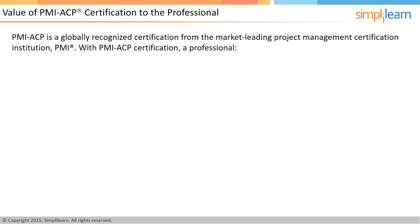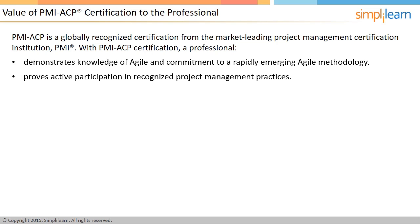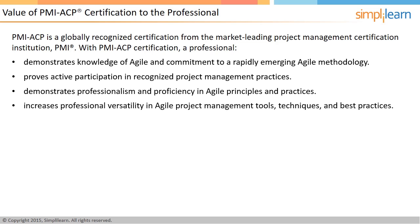PMI-ACP is a globally recognized certification from the market-leading project management certification institution, PMI. The PMI-ACP certification demonstrates your knowledge of Agile and commitment to a rapidly emerging Agile methodology. Additionally, it proves your active participation in recognized project management practices. The certification also demonstrates professionalism and proficiency in Agile principles and practices. Further, it increases your professional versatility in Agile project management tools, techniques, and best practices.